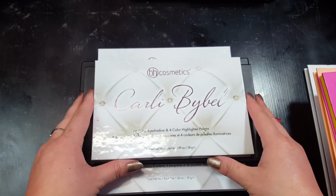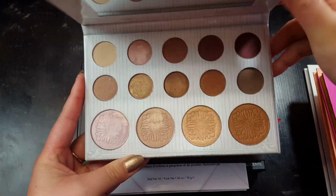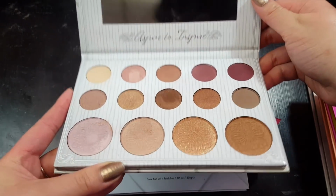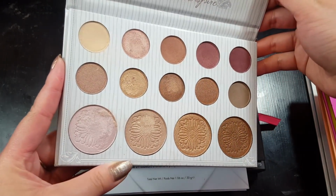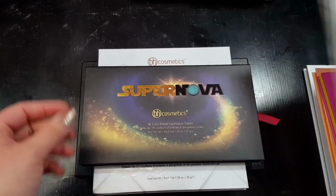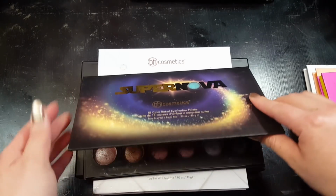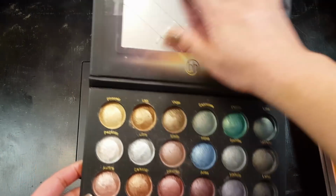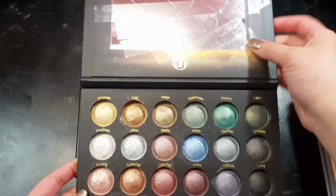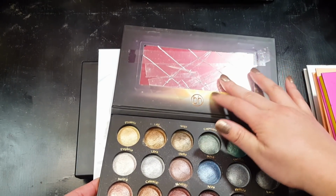Now these are my BH Cosmetics palettes. This is the first one by Carli Bybel, and as you can tell, I like this palette. I've used it quite a bit. And then I have the Supernova BH Cosmetics palette. Don't mind the mirror. I do not know how it got cracked, but I just put tape over it to make sure none of the shards get in the palette.